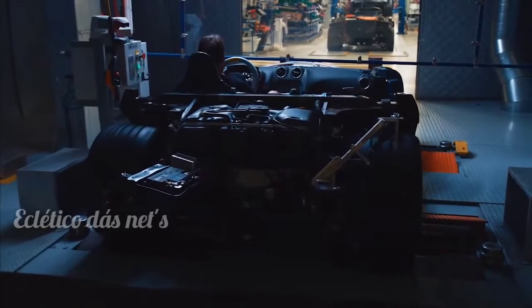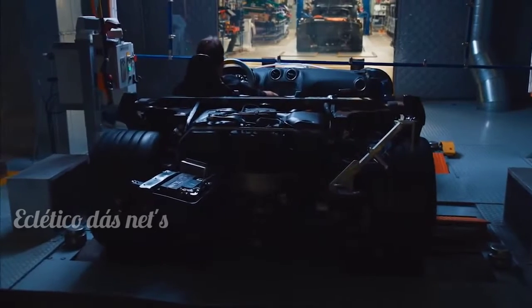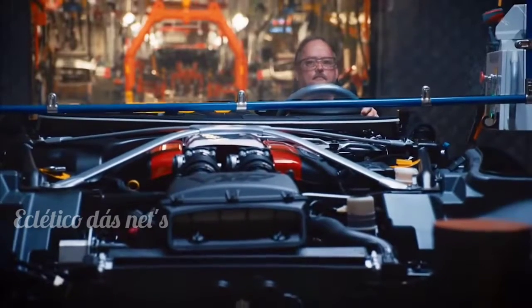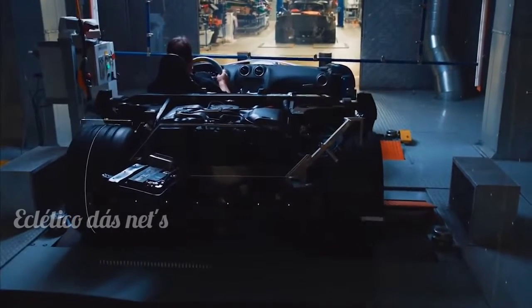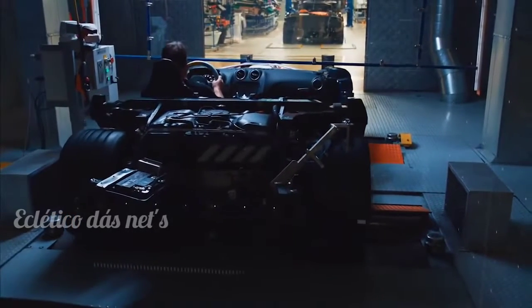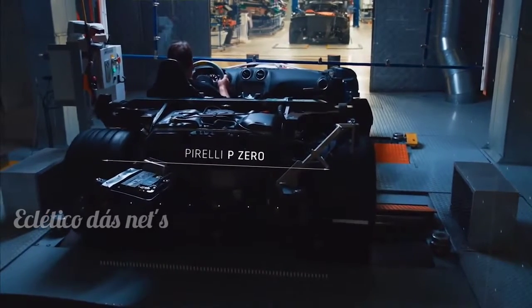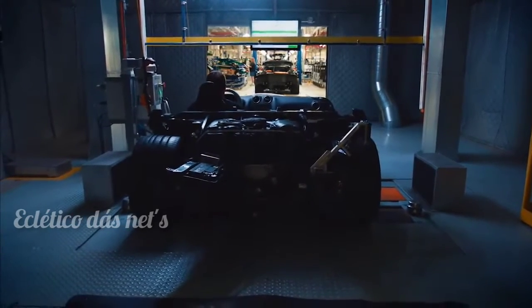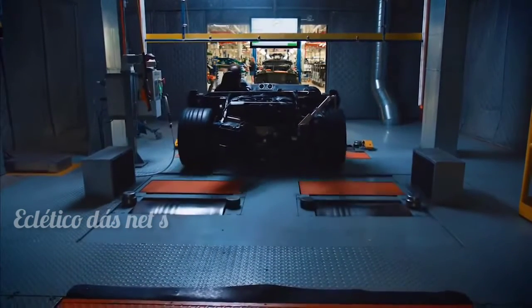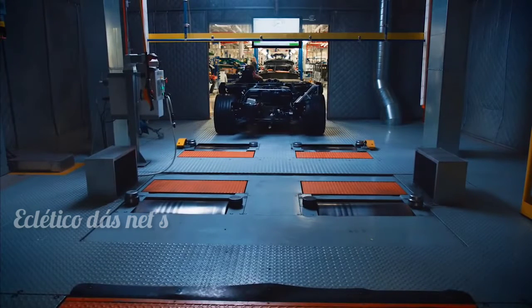Then, the ultimate test. Push it all the way to redline. Viper's massive custom-built asphalt-gripping Pirellis spin to the limit. It's these types of meticulous assessments that ensure every Viper produced is a masterwork of precision.